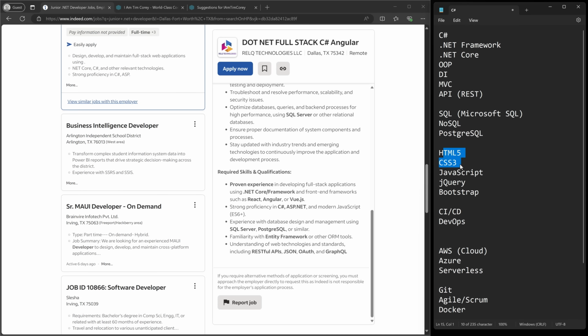So HTML, CSS, HTML5, CSS3, that's the place to start. JavaScript, know at least some. jQuery, it wouldn't hurt to know how jQuery works, but don't be using jQuery normally because jQuery is only for older technologies, and even in older technologies, you can get away from it now with modern JavaScript. Modern JavaScript is so much more powerful, and the need for jQuery is almost gone.